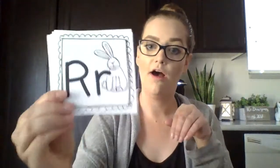Q. Robbie Rabbit says r. R. Sammy Snake says S. Timothy Tiger says T. Umbrella Bird says uh. U. Vincent Vampire Bat says V. Willie Weasel says W. Xavier Fox says X. Yancy Yak says yeah. Y. Zebra says Z.